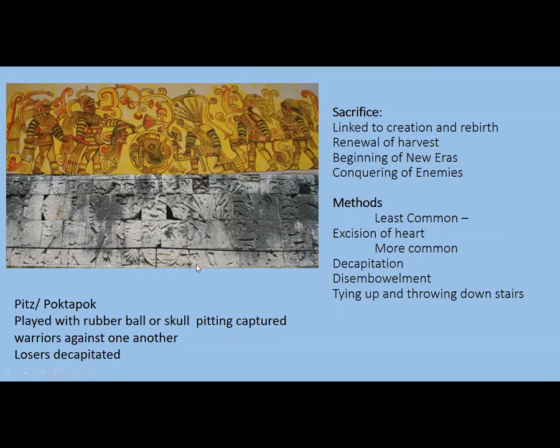So the game that's sort of like our form of basketball was pitz or pok-ta-pok. It was played with this rubber ball, and sometimes it was played with the skull of someone who was captured.